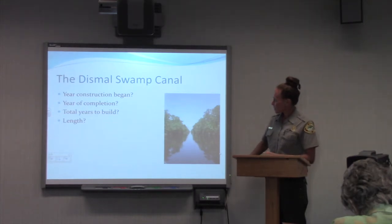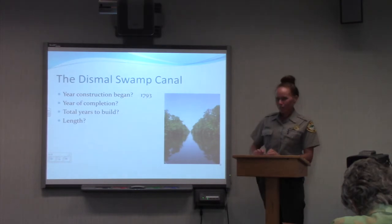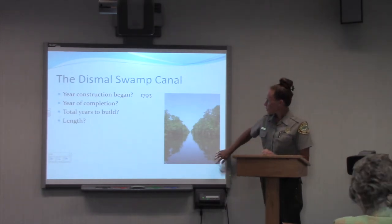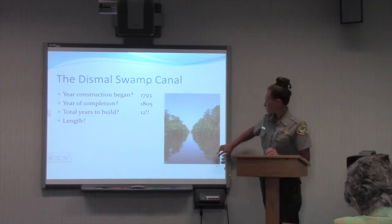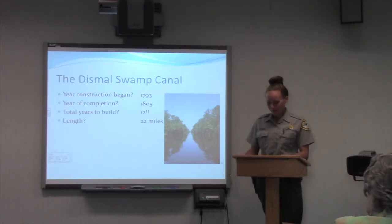All right, so the year construction began on the canal was 1793. So again, it took them quite a long time after the suggestion to actually get everything together and get started on it. And it was not completed until 1805. So that makes a 12-year build process. Which, when you consider that its total length is 22 miles long and the whole thing was dug by hand, you can kind of see why it took so long.